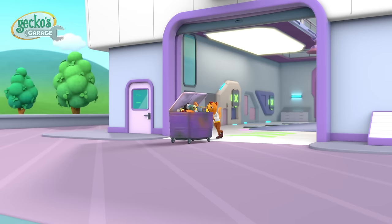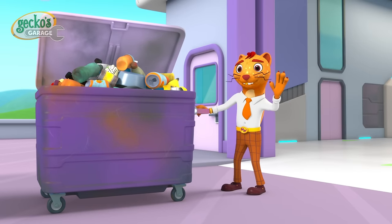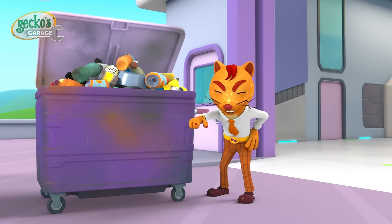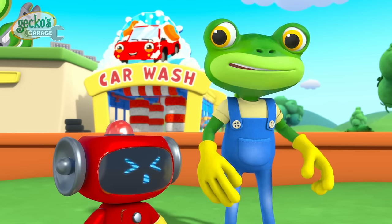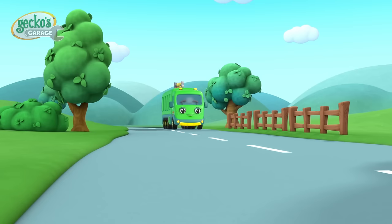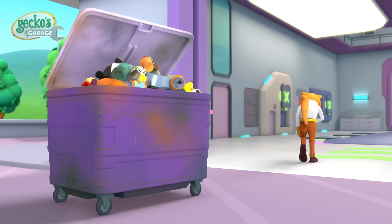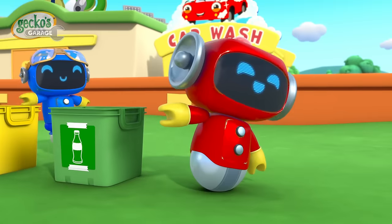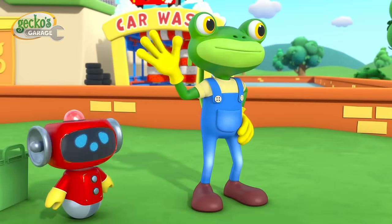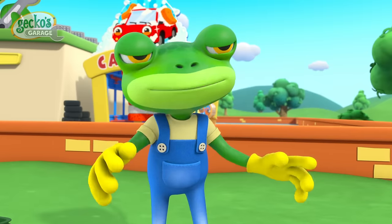Rubbish day is rubbish. Oh, hello, Frog. Why have five bins when you can have one? Ah, here comes Mama Recycle to collect it all now. Oh. Mama Recycle! Watch out!